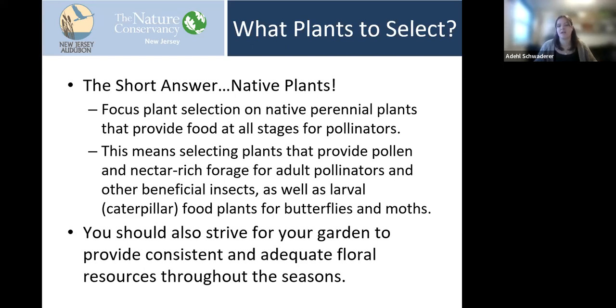However, you wouldn't just want to plant a garden of milkweed, because once those butterflies hatch, they need a variety of nectar sources. And you wouldn't want to just try to bring in one species to your yard. You know, you want to have quite a variety. On top of that, you should also strive for your garden to provide consistent and adequate floral resources throughout the season. So what that means is a variety of plants bloom at different times in the year, and they're split into early, middle, and late blooming.